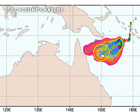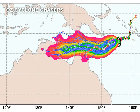So in 5 days' time, it's still overall located around the 150 degree east mark and hasn't made a move to either hit the coast or push away from the coast just yet. The Canadian CMC model is possibly a little over-enthusiastic in pushing the system westwards and a little too fast in the whole thing. So this is 5 days' time from the Canadian CMC ensemble.